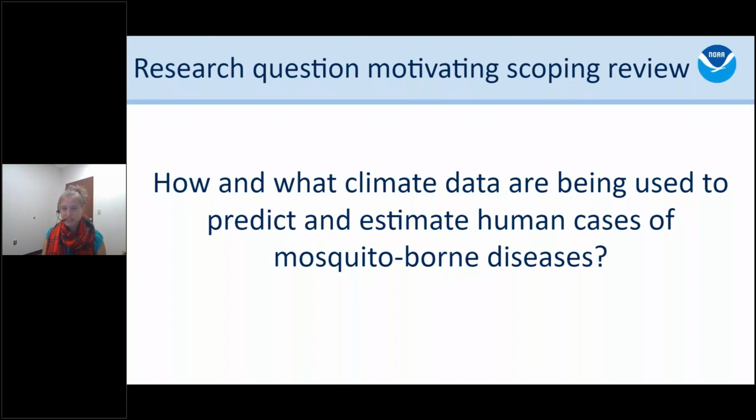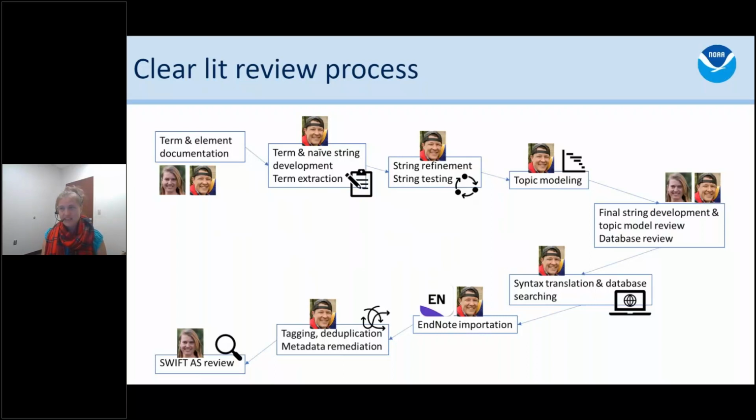So I collaborated with Trevor on this process, and it was a very clear multi-step process with lots of different inputs back and forth. I'm going to walk you through a couple of the steps from my side, and then Trevor will talk more about these steps in his process from the librarian side. So we first met and talked about what were those terms and elements that I was looking for in my literature review. So being able to understand and communicate what exactly I was looking for.